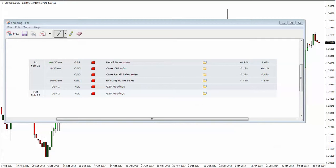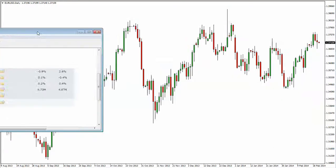I chose to make this video tonight instead of tomorrow morning because we will have retail sales from the UK released at 4:30 a.m. Eastern Time, and also news from Canada at 8:30 a.m. It is the core CPI, as you can see here on the screen, and the core retail sales. Also at 10 a.m., we have existing home sales here in the US. Also, day one of the G20 meeting, and day two of the G20 meeting, which is on Saturday. So we do have some very important news releases, and for that reason alone, I decided to do this video today.